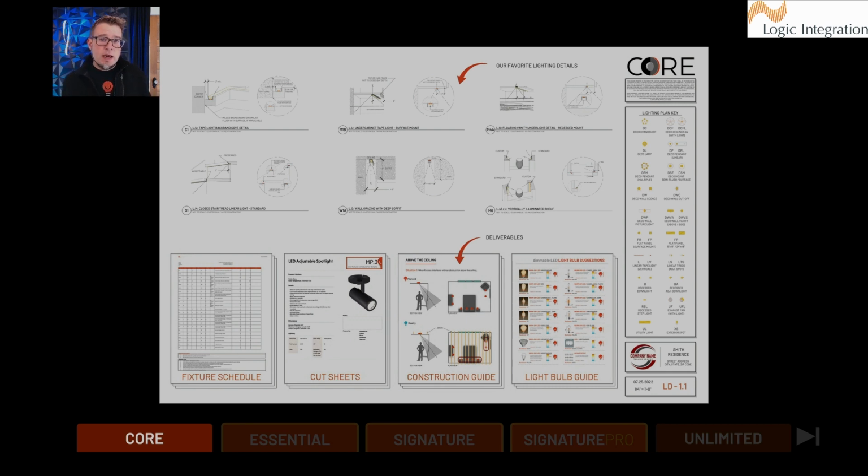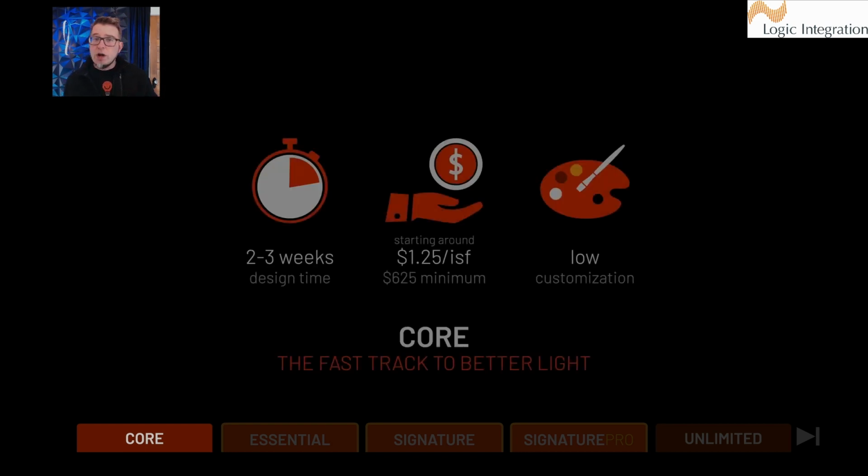And then you get a revision after that. So once you have that in your hands, if you say, I'd like to change this, or I'd like to change that, or I'd like to shave a little bit more off the budget, etc., you can give that information back to us and we'll revise it and get it back to you. So Core, 2 to 3 weeks of design time. If there's revisions involved, of course, it takes a little bit longer. Typically about $1.25 a square foot is where that starts, and relatively low customization because we don't have as much back and forth. But it is a great solution when you just want some better lighting and you need it quickly. That's I think where Core's sweet spot is.